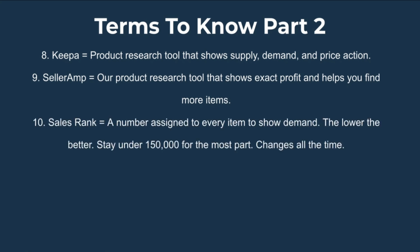Sales rank is a number assigned to every item to show demand. The lower the sales rank, the better. Stay under 150 or 200K for the most part. Sales rank does change throughout the day, so you want to use Keepa to make sure it's actually been profitable over time. Sales rank literally changes throughout the day.